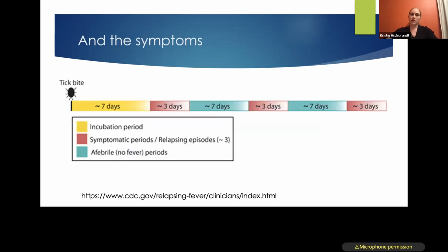So what does this look like? Well, you get bit by the tick, might or might not know it. Maybe you develop this pruritic eschar at that site. Again, this tick's a couple millimeters. But if you do get that little eschar, it quickly resolves. A quarter, maybe a third of people are going to get a very non-specific rash, erythema multiforme, maybe petechiae. So nothing really too specific.